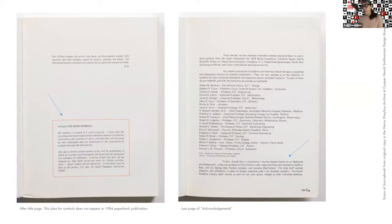The Henry Dreyfuss Symbol Sourcebook is not a complete history or a complete source for symbols. The sourcebook is an archive and one that was meant for the needs of the people for the future, created as a collaboration for future designers, one that was intended to be used as a tool to continue thinking about a universal means of communication, an idea that began in the 1960s, to be shared and told from and with the perspective of today. After the title page of the original publication, there is a plea for more symbols.